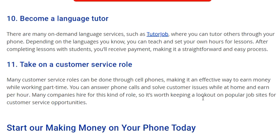And the 11th method is taking on a customer service role. Many customer service roles can be done through cell phones, making it an effective way to earn money while working part-time. You can answer phone calls and solve customer issues while at home and earn per hour.